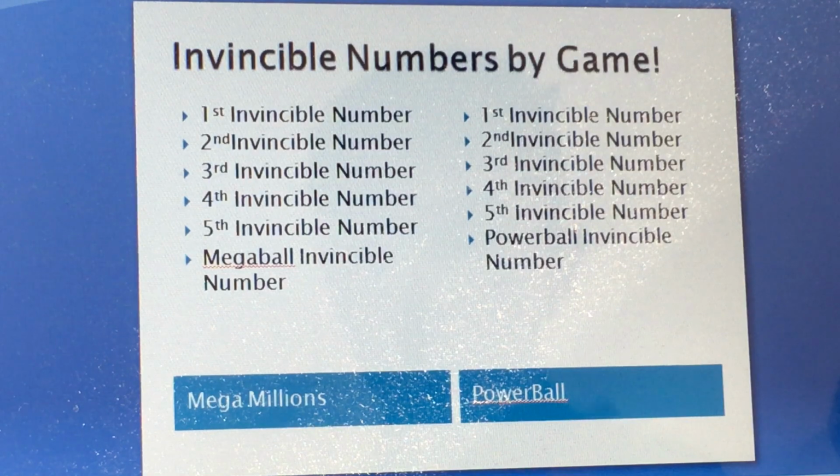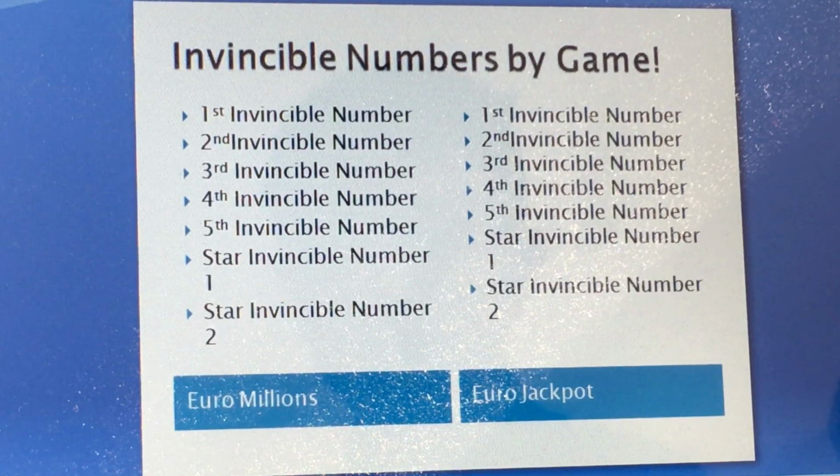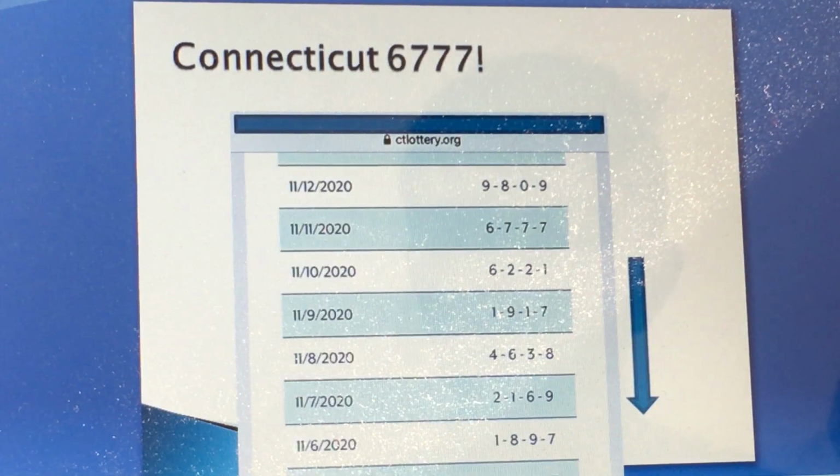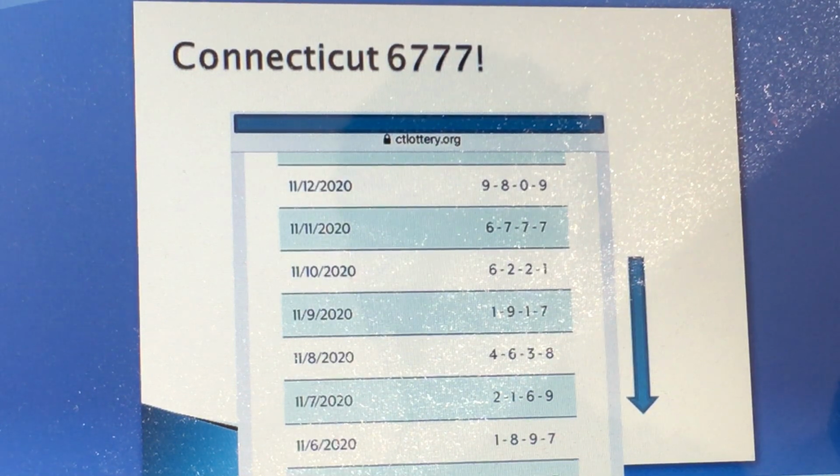And here's the invisible number chart by game: Mega Man, Powerball, Euro Million, Euro Jackpot, and top 25 to 50 invisible numbers. And also follow my pick 4 using the Quadruplets corner system. So far, week 2 states have been doing good on week 2's pick 4. And I'll update you on the pick 4 on week 3 after this week ends.